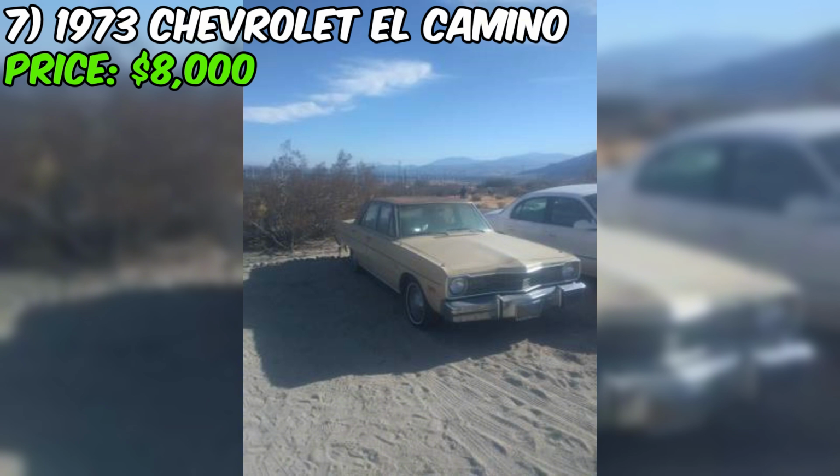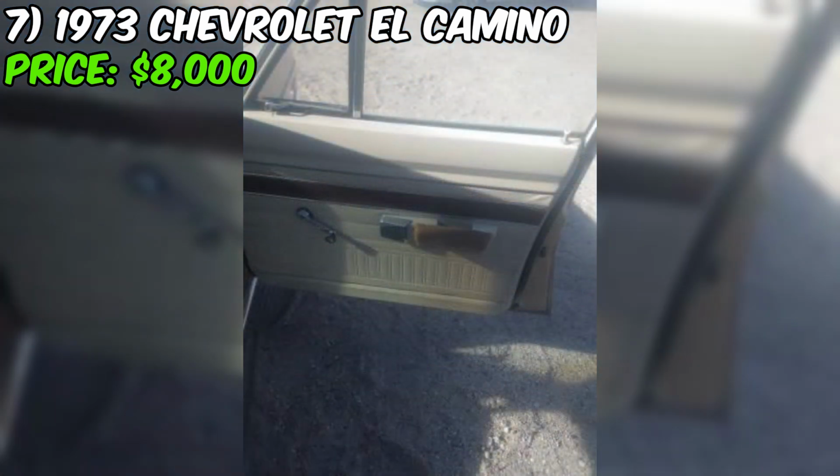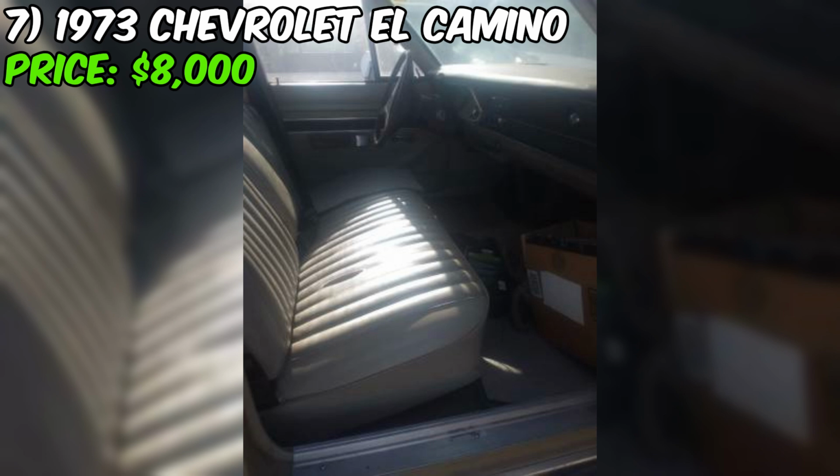Number 7. We've got a real gem on our hands, a 1973 Chevrolet El Camino that's up for grabs on Craigslist for just $8,000. Now, before we dive into the details, let's take a moment to appreciate the seller's honesty and transparency in their listing. First off, the seller describes the car as a very solid project that's 95% complete.